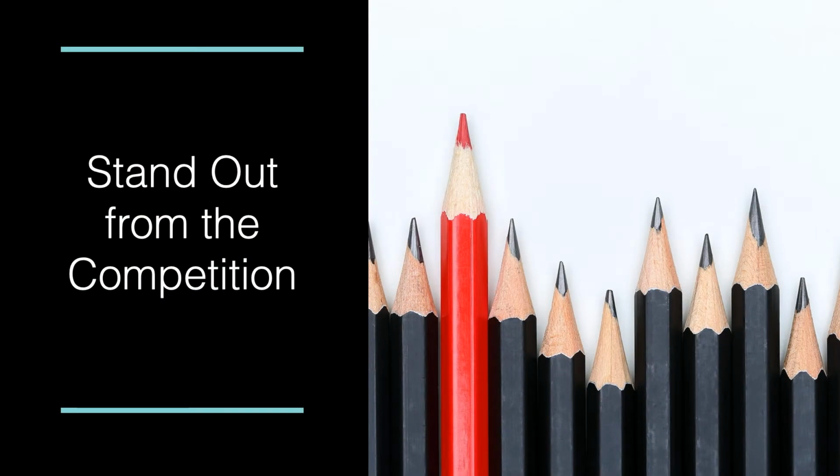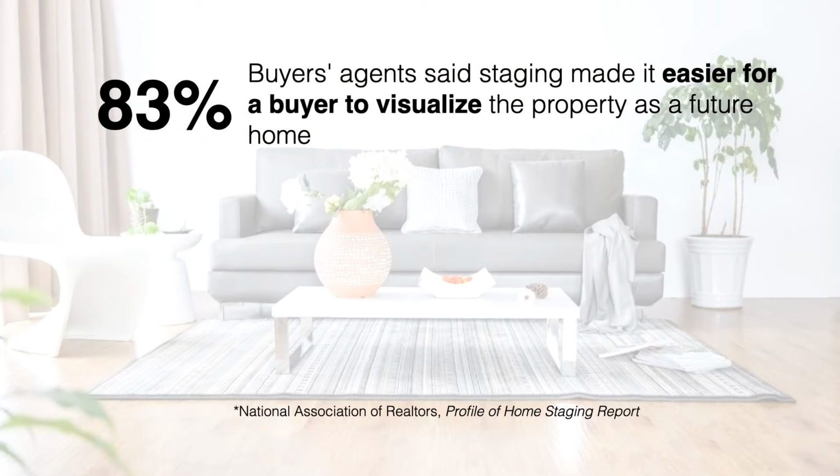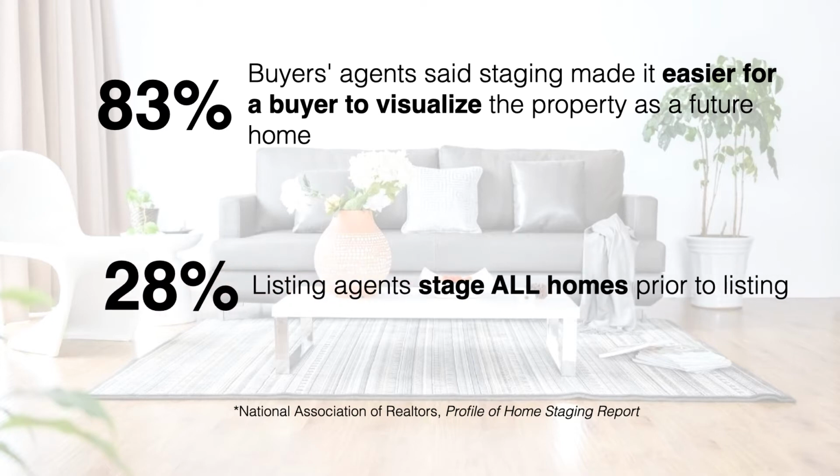By mentioning a home staging consultation in your listing presentation, you're staying a step ahead of your competition. Did you know that according to the National Association of Realtors Profile of Home Staging report, nearly 83% of buyer's agents said staging a home made it easier for a buyer to visualize the property as a future home? But by contrast, only 28% of sellers said that they stage all homes prior to listing them for sale. Be unique. Add value to your client's experience by offering a home staging consultation.